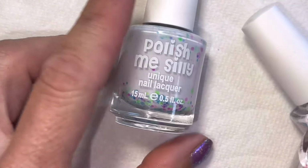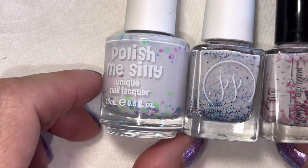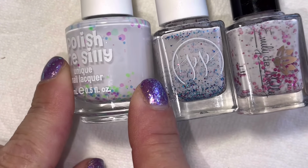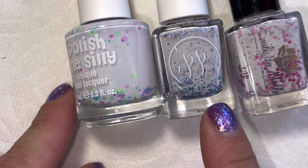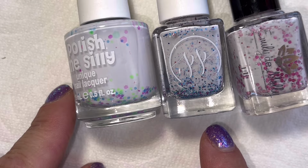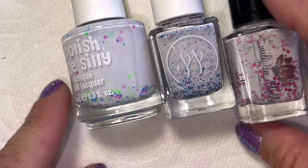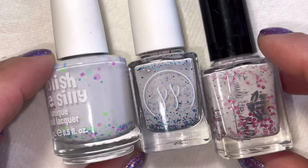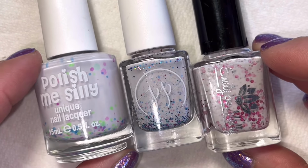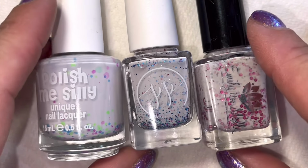Every once in a while, you just have to have a white glitter curly in summer. So I've got this one from Polish Me Silly, which is Periwinkle Twinkle. And then I've got this one from Painted Polish, which is called Winterberry Whiteout, excuse me. And then this one is Sakura from Emily to Molly. I always keep a couple of these on my racks because I just think they're fun. And sometimes you just want a clean kind of white looking nail with some fun on it. So I have those sitting out here too.